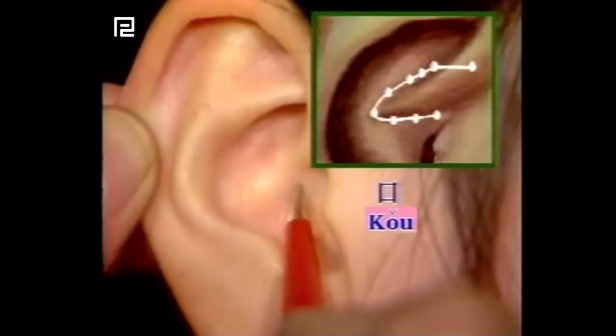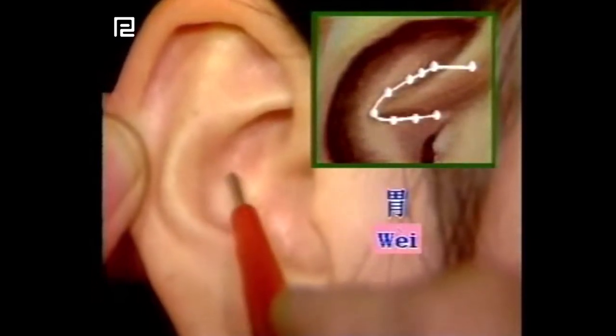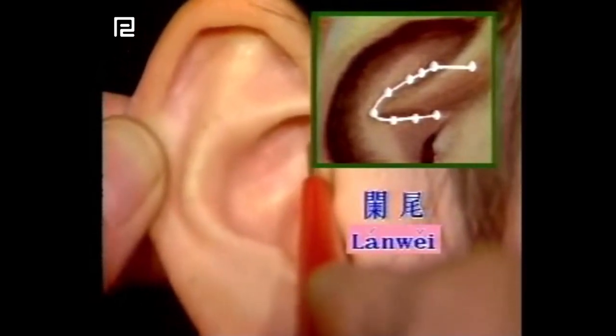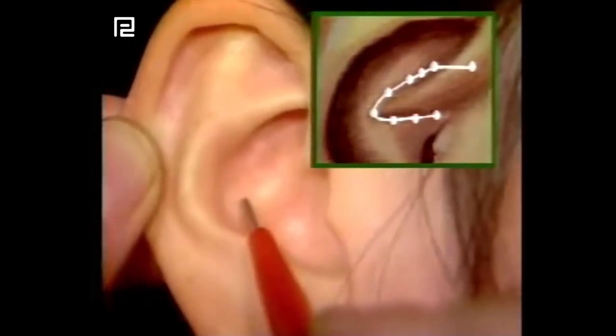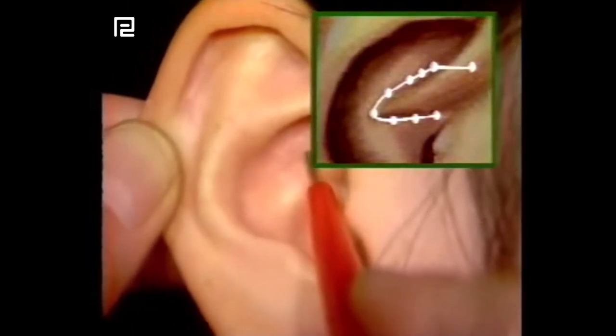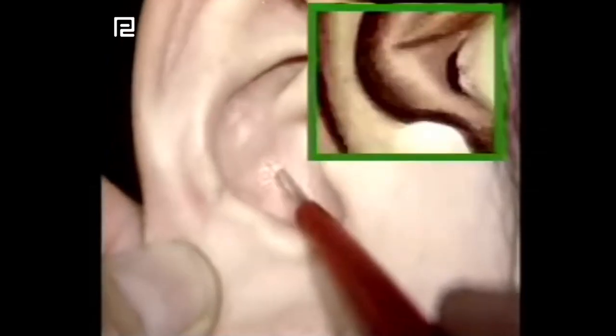For digestive system disorders such as constipation, diarrhea, tumor, etc., check the points of the mouth, esophagus, stomach orifice, stomach, duodenum, small intestine, appendix, large intestine, and rectum. The right ear is used to detect disorders in the stomach, duodenum, and appendix. The left ear is used to detect constipation, diarrhea, tumor, etc. in the small and large intestines.